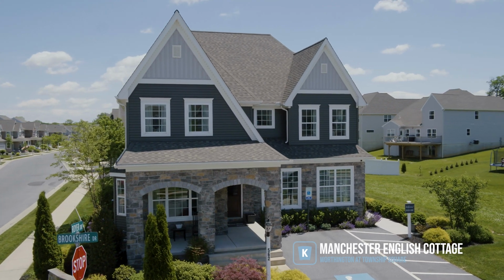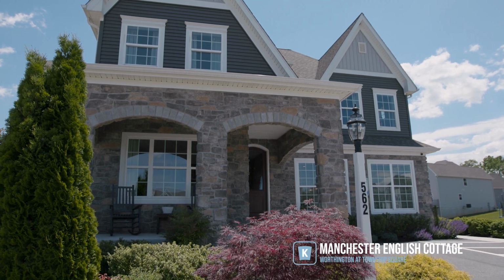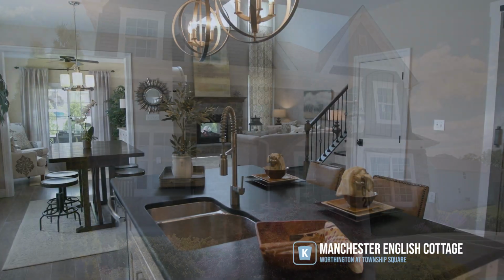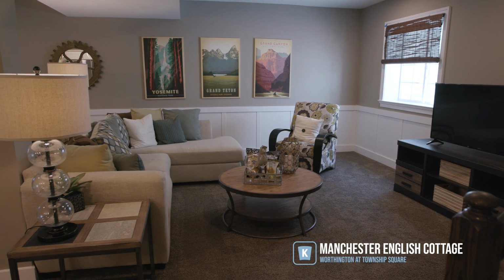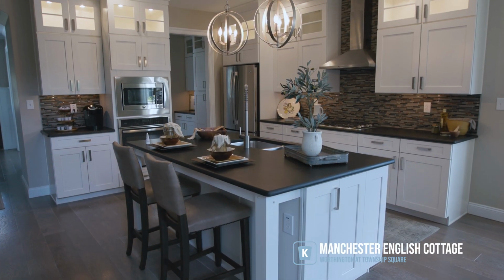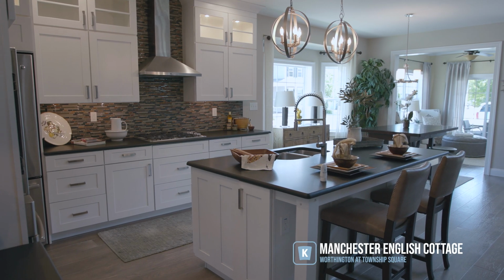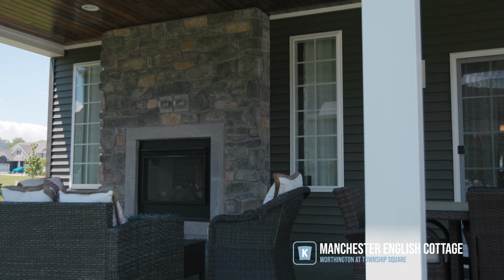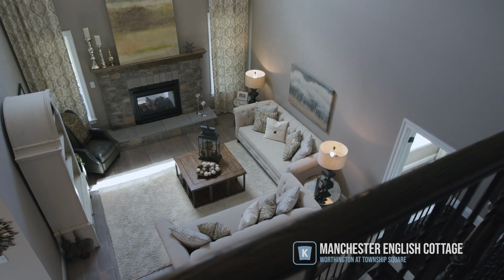It has a little bit of a European flair to it. We're featuring stone archways from the front that carry in through the entry door. It features over 3,300 square feet on the first and second floor, with another 752 square feet in the finished basement. The garden kitchen is featured. It has floor-to-ceiling cabinets with in-cabinet lighting. We also have a covered patio that has a two-sided fireplace, which comes through from the two-story family room.